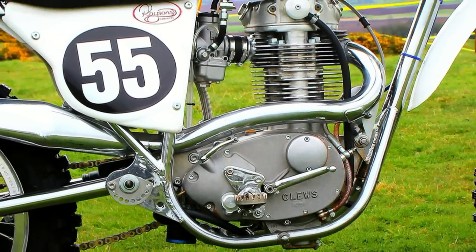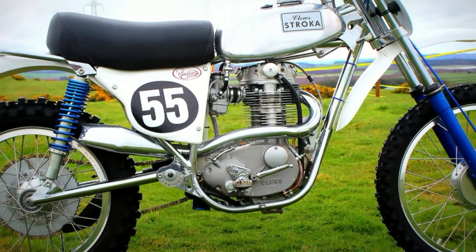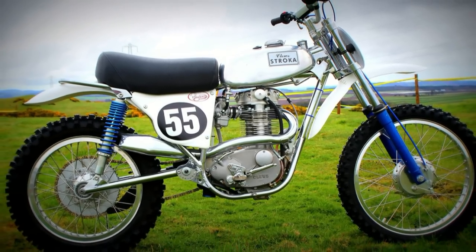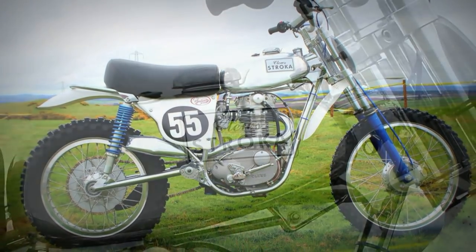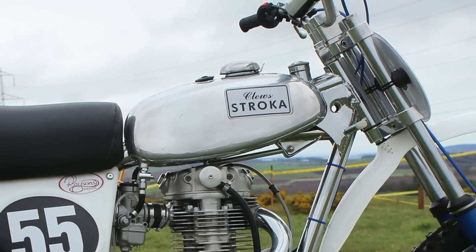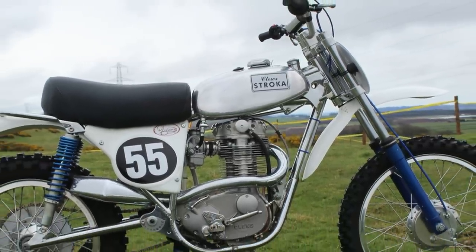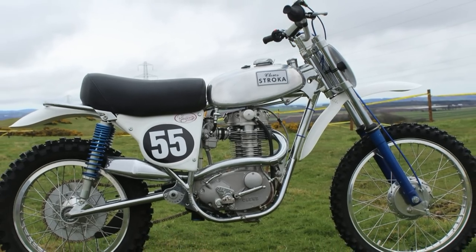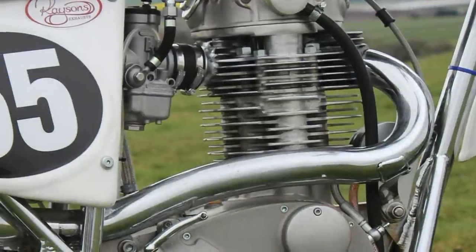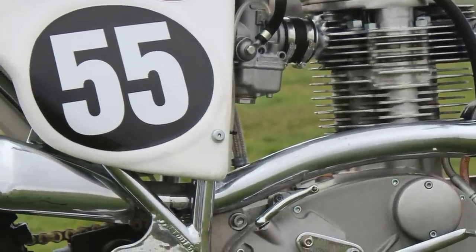Now, our final example of this fantastic Clews Stroka mark is this fine machine here, which belongs to Keith Barnes. Now, Keith Barnes, of course, is the son of the legendary CCM rider Mike Barnes. And if you remember earlier, I mentioned that Mike was the guy that bought the very first ever Clews Stroka machine off the production line.